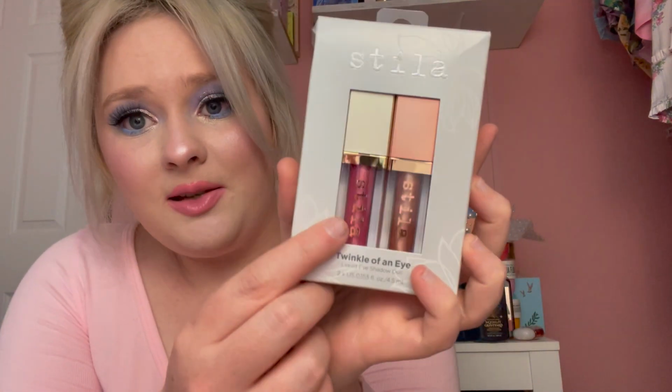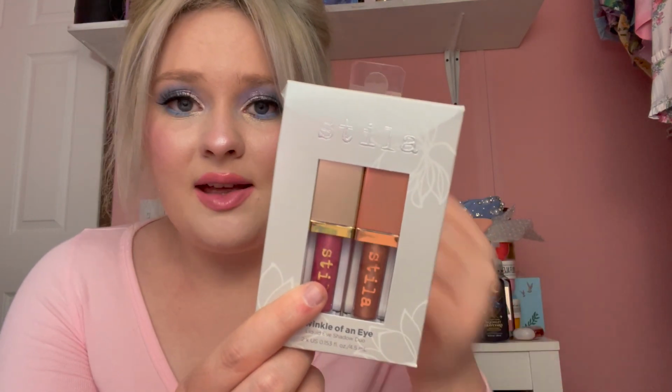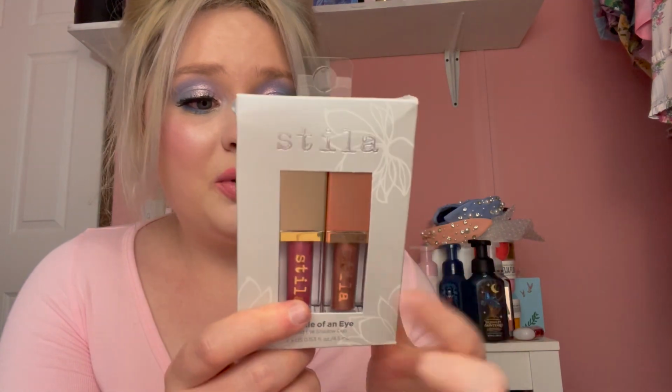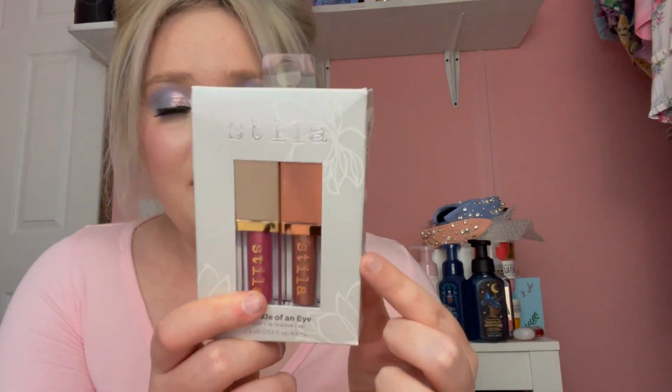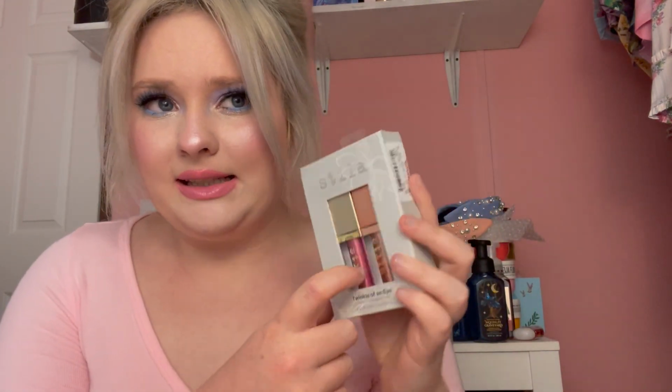I'm pretty sure this Tulip Twinkle is the pink one. I actually own this one, which mine's probably about done with, like dried out and stuff, but I used to wear it all the time. So I'm glad that I have one to replace it. And then this pretty bronze is called Jezebel. I don't know if I'm saying that right, but this is what they look like. These are so pretty, I'm telling you guys. These are full size, by the way, and I know for one of these it's like $20-some. You're definitely getting a good deal with these.